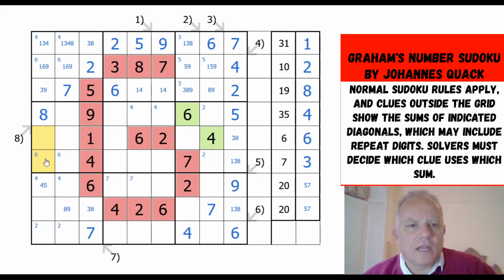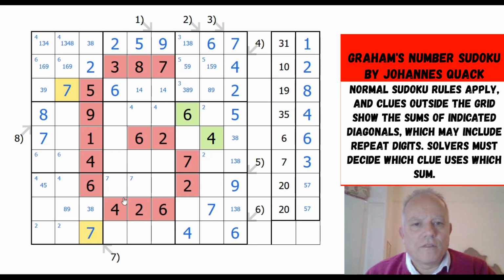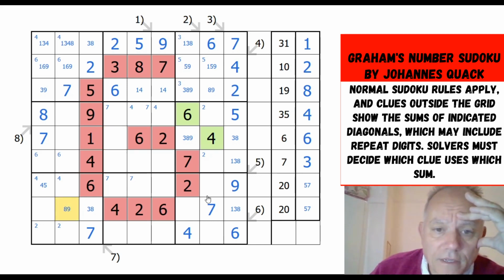4, so 7, we can place 7 in this box. It's got to be here. We've got those 7s looking in and ruling out all of those cells. So, 7 is now up here somewhere. This is 3, 8, or 9. That's not quite giving us a triple. 2, 3, 6, 4. 9, 1, 4, 7, 8. Oh, it's so frustrating.